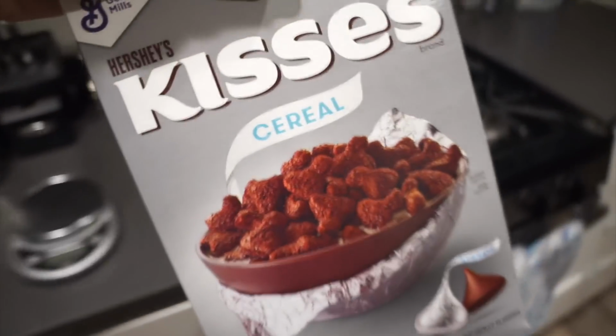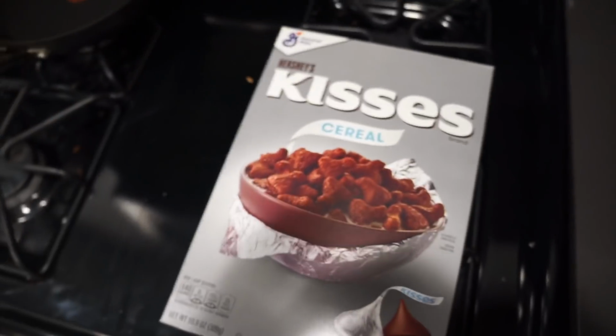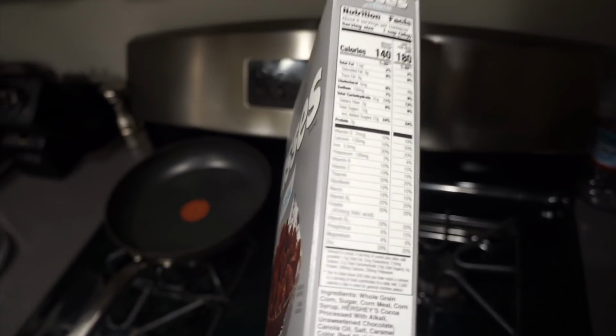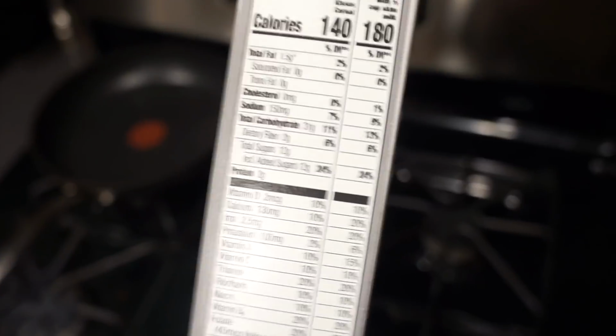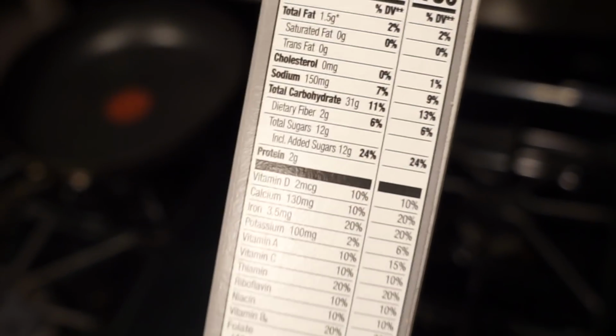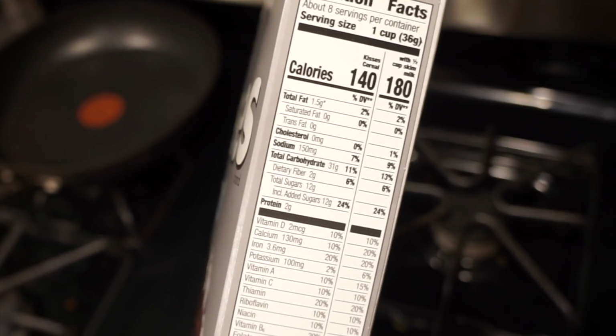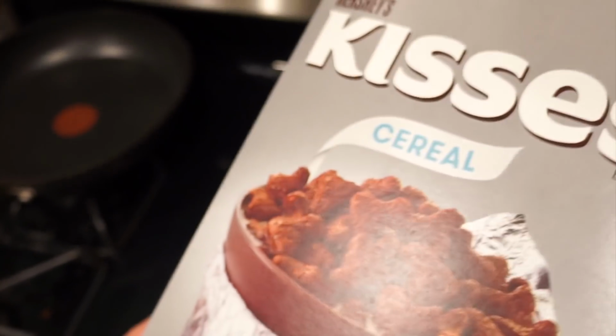So, I cannot wait to have this. It was a really good leg workout, so the reward is the first time I'm ever trying this Hershey Kisses cereal. Here are the macros. Would normally not get this, but I'm just getting it strictly for video purposes. 12 grams of sugar, 1.5 fat, pretty standard, and 2 grams of protein here.